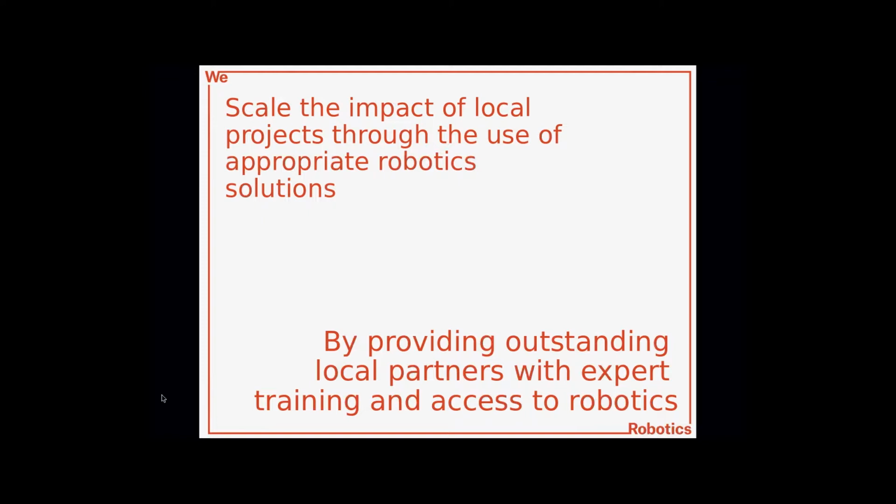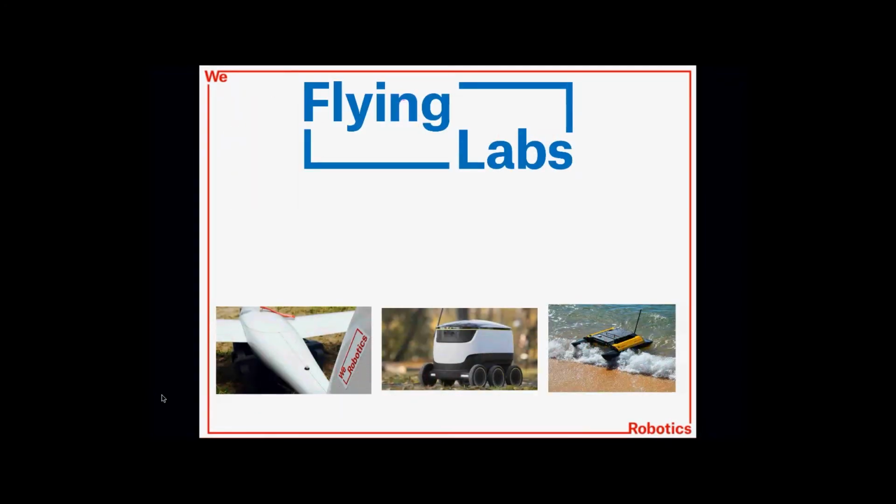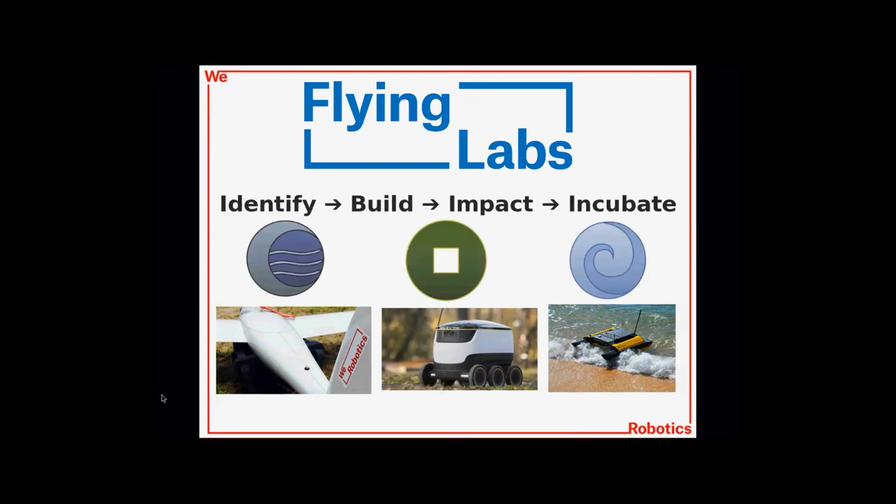The training and projects are carried out with our growing network of technology partners comprised of leading companies and institutions within the robotics industry. This gives our local partners direct access to the latest robotics solutions and allows our tech partners to gain meaningful publicity on impactful projects, as well as field test their platform in an ethical and responsible manner. As such, WeRobotics serves as a platform or an accelerator between the robotics industry and outstanding local partners.